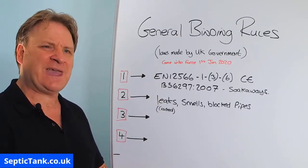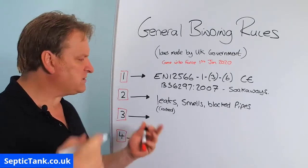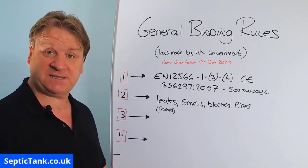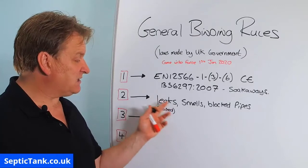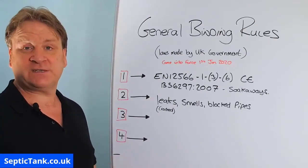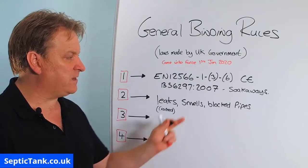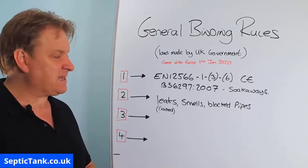Now, if you can't flush your loo, or say you're walking down the garden and it's slushy and wet above the septic tank or above the soakaway, then that's a good indication that it's leaking, the water's coming up to the surface, and you've got raw effluent in the grass, in the topsoil. And obviously that's a danger to your kids, to your family, to your animals, your pets, whatever. So that's a good indication that you've got blocked pipes, that you're having to get your septic tank emptied more and more frequently.